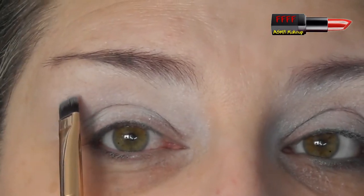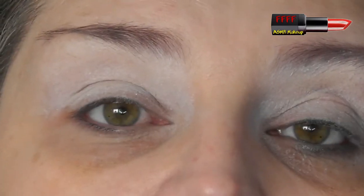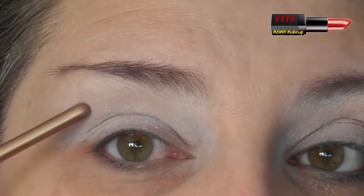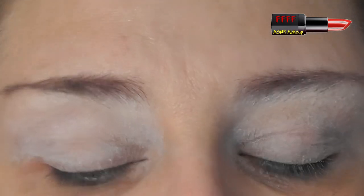If you've got a hooded lid, get a brush, something like this, or a pencil brush, and just sketch out on your upper lid where you need your new crease to fall. Obviously, that's going to reduce the space between your new crease and your brow, so use smaller blending brushes than the person doing the tutorial.